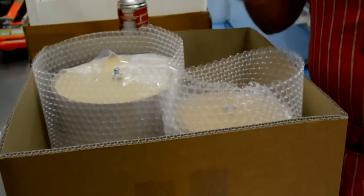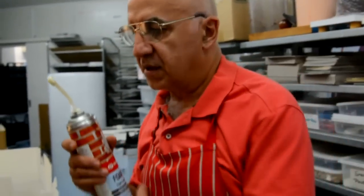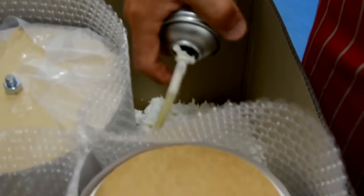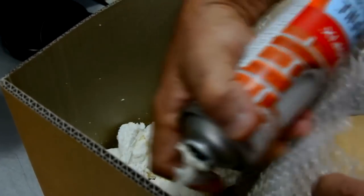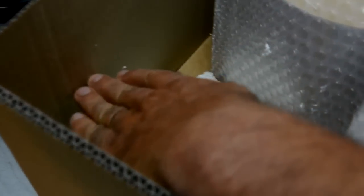You have to not go completely, because if you fill this completely, it's going to grow up like a big mushroom here. So I just fill up a little bit only at the bottom, maybe just about this much, and it'll grow about that. It will be fine. And the rest of the box I will fill up with this bubble pack. That's already good. This will grow up till here. It will be good enough for me.